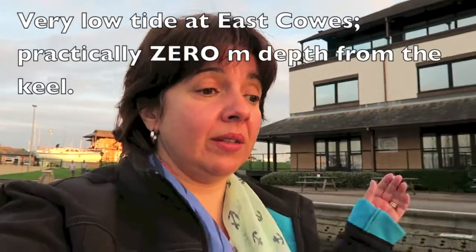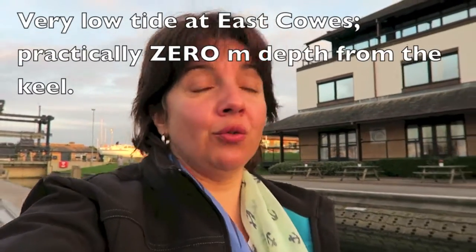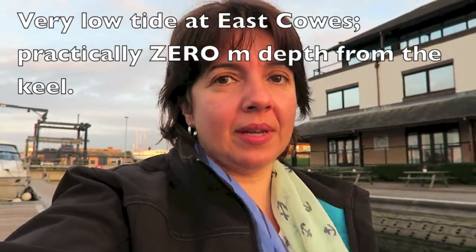We took a shower. They have really nice showers here. I think it was the longest shower I have ever taken. It was really nice, warm water. I took my time because today I didn't get a chance to take a shower because we had to leave right away because the tide was going to be very, very low and we wouldn't be able to get out.